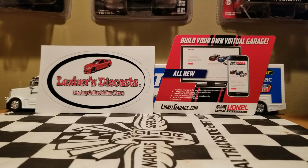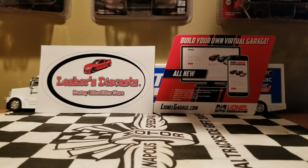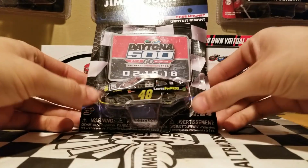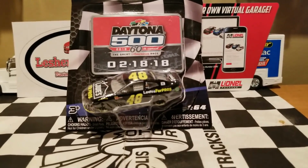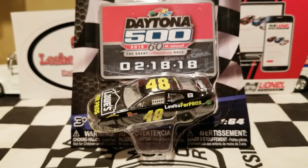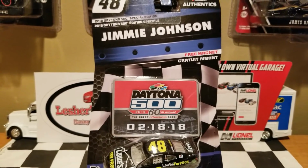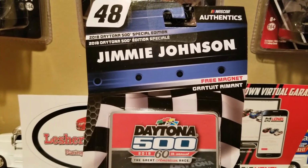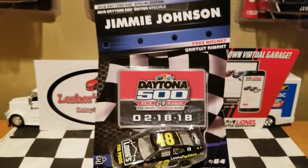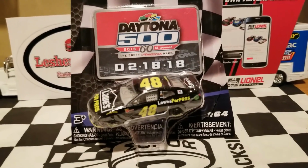But yeah, this was a very surprising wave that we got. If you guys don't know what I'm talking about, I'll show you. We're going to be doing a NASCAR Authentics diecast review on Jimmie Johnson's 2018 Lowe's for Pros Chevrolet Camaro ZL1 for Hendrick Motorsports. And this is a car from Wave 2, but it is in a special different packaging. As you guys see right there, this is a Daytona 500 Special Edition packaging, which nobody saw coming. We were expecting Wave 2 diecast to come out, but for some odd reason, we got this, and I'd say it is pretty cool.